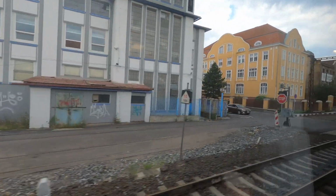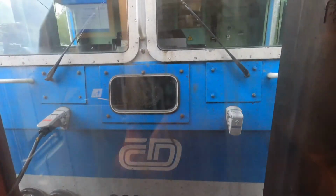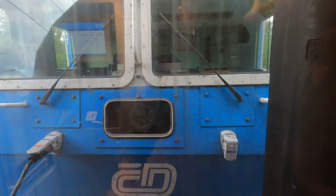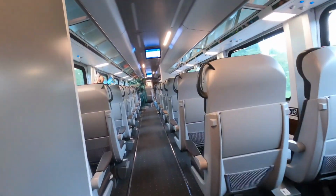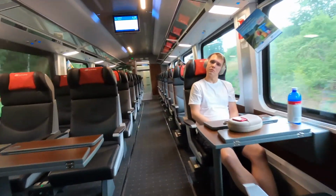Well, it's time for a quick look at the interior of the rest of the train. Up front, of course, there's our locomotive, and let's walk back through the first class carriage. I like the way the 2+1 becomes 1+2 halfway down. There's 2 toilets either side of the vestibule, so let's pop in and have a look.